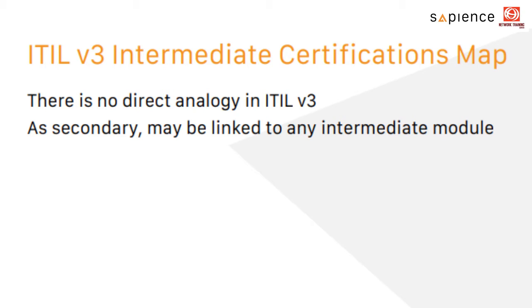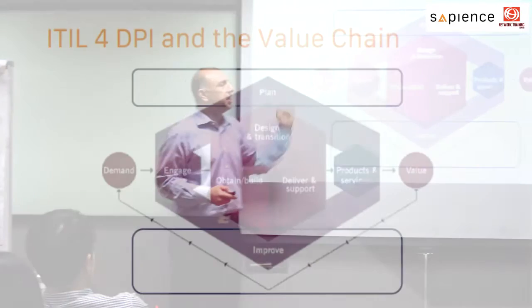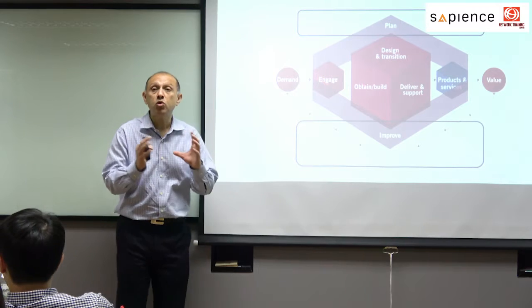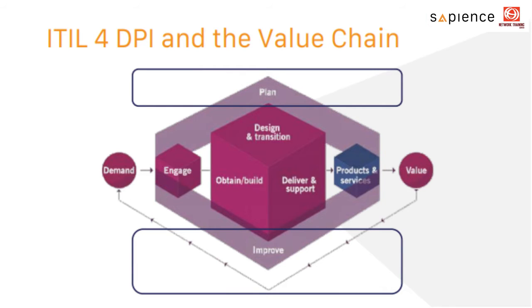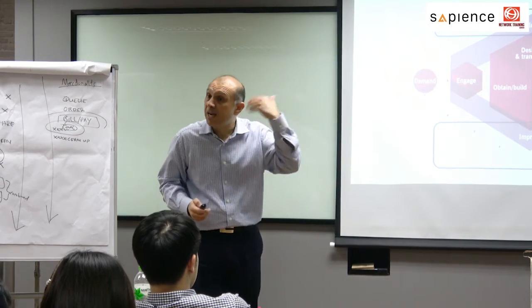Very easy. There's no mapping for HVIT. It's completely new. Okay? So those are the 3 specialist courses. Next is DPI: Direct, Plan and Improve. In Direct, Plan and Improve, you have plan here and you have improve here. If you look at it, this is service strategy here, and this is CSI. So DPI covers strategy and improvement, if you think about it that way.